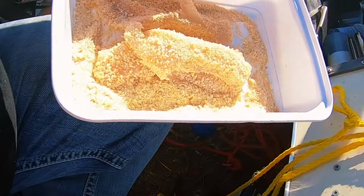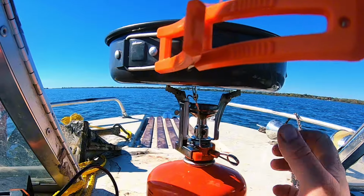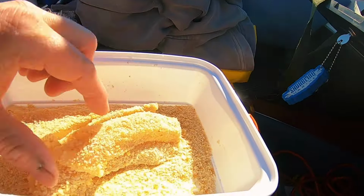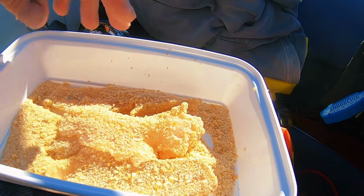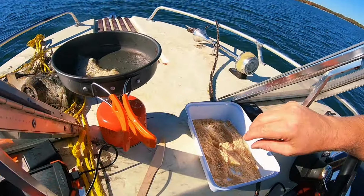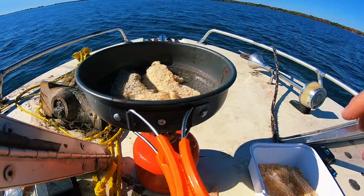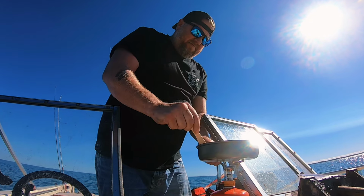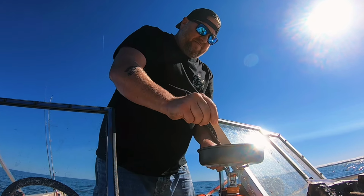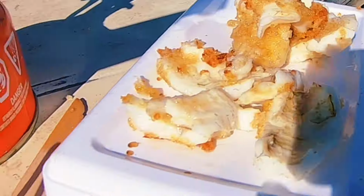Okay. Look at those guys. Oh, baby! That heats up. Oh my goodness. Look at these perch fingers. This is unbelievable, guys. Wow. Okay, here we go, boys and girls. How is that? Look at that.